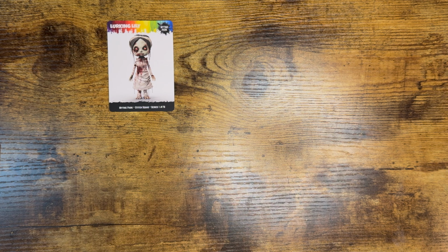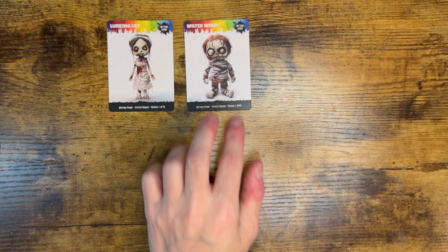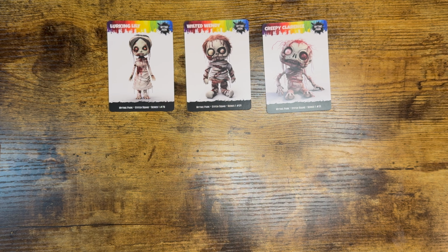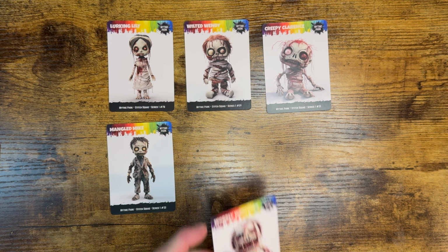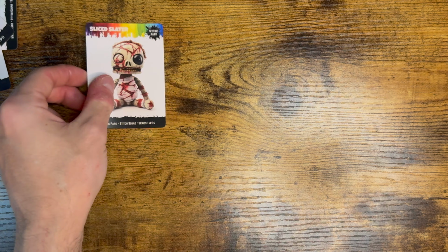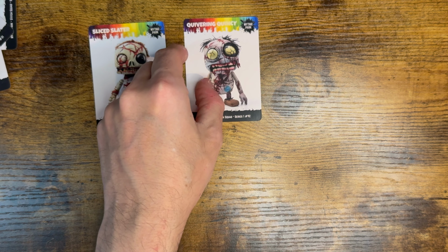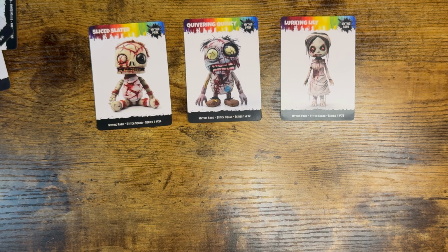All right, pack 2, we're going to start with Lurking Lily, number 78. Wilted Wendy, number 29. Creepy Clarence, number 31. Mangled Mike, number 33. Wobbly Retcher, number 30. And Petrified Pete, number 26. Then we'll have Sliced Slater, number 34. Quivering Quincy, number 92. And Lurking Lily, number 78.